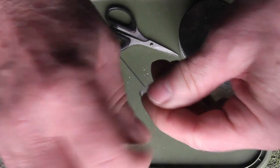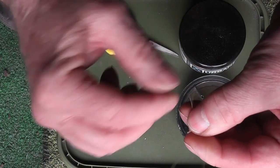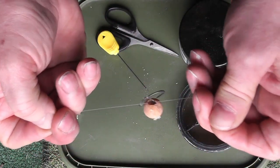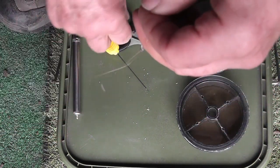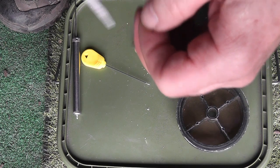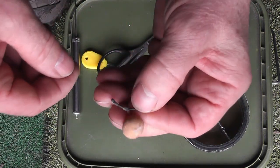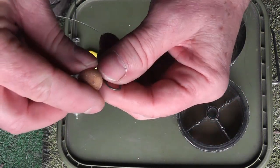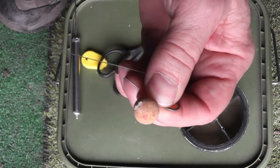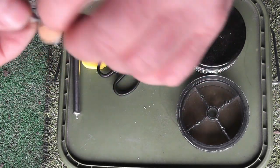2, 3. Trim off the excess, and there you have it. Job done. There's the boilie. This is a bottom bait, it's a hard nut bait. You can use a pop up, anything you like, and it will do the job for you. And you can see it hanging off.